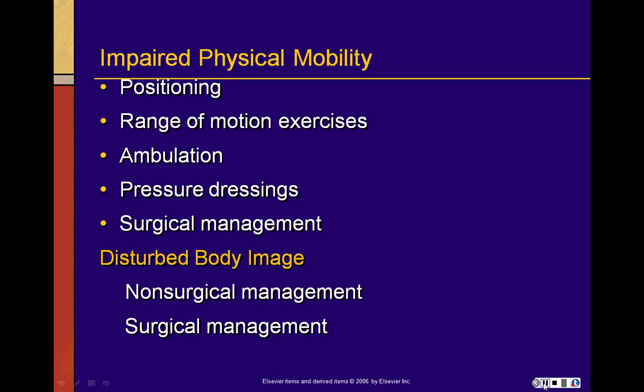If they've got places on their head, we can use a donut for them to lay their head on, or for bony prominences, maybe special beds. The perineum, we said that's a place that's warm and dark with a lot of bacteria, so we know that's going to be prone to infections, so we watch their labs to monitor all that. And of course, range of motion, trying to keep that up as best we can, active and passive.